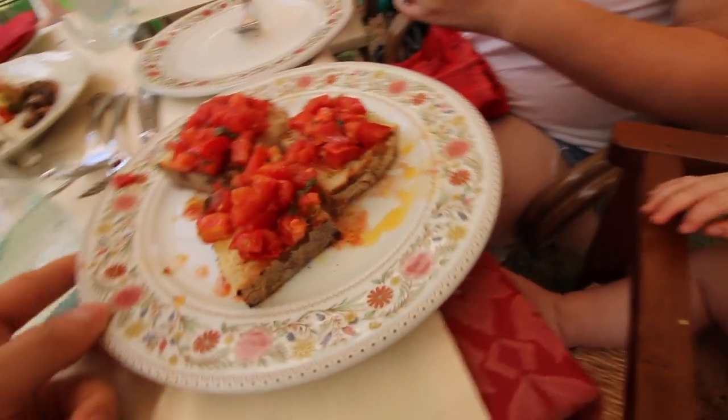So it's basically perfect. The bread is not too soft, but it's not too hard. It's just kind of perfect bruschetta bread. There's a lot of flavoring on the tomatoes and a decent amount of olive oil.